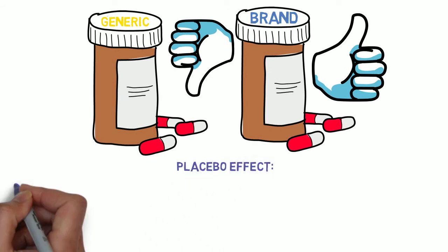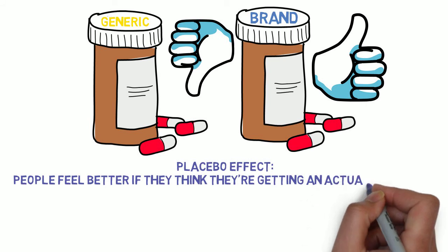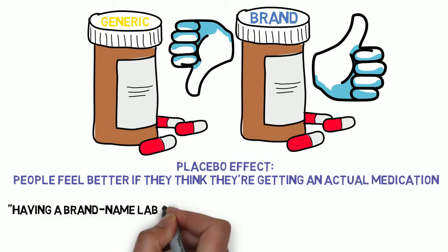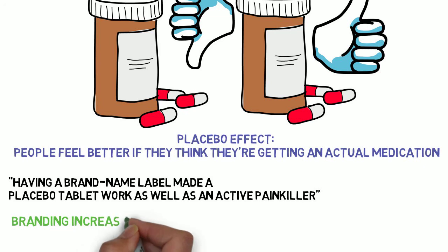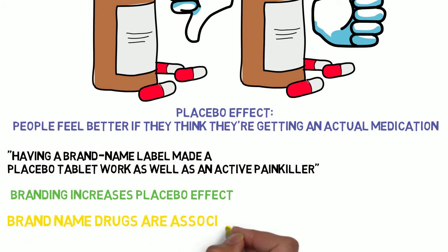Scientists have known about the placebo effect for a long time, in which some people feel better if they think they are getting an actual medication. In fact, having a brand name label made a placebo tablet work as well as an active painkiller. Branding seems to increase the placebo effect associated with the treatment. This is probably because people associate branding with higher quality and expect that they will work better.